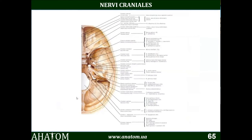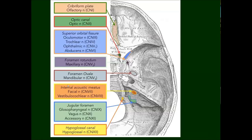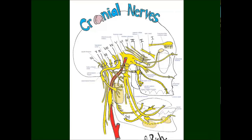When you start studying cranial nerves, please replay the information about the structure of the skull, because all these openings have nerves and arteries, and some structures are in the skull.